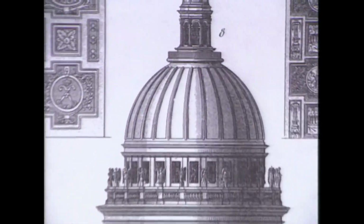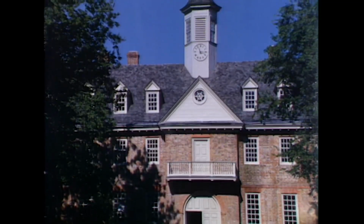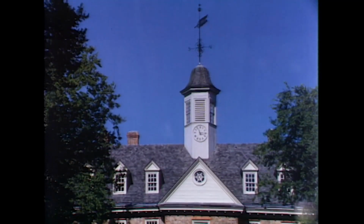Cupolas date back centuries and were first used to let light and air into cathedrals. The word cupola actually means little dome in Latin.